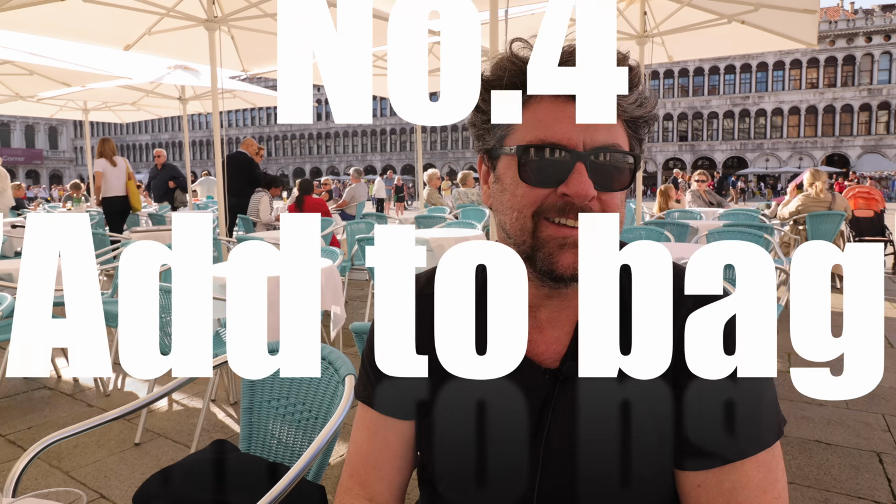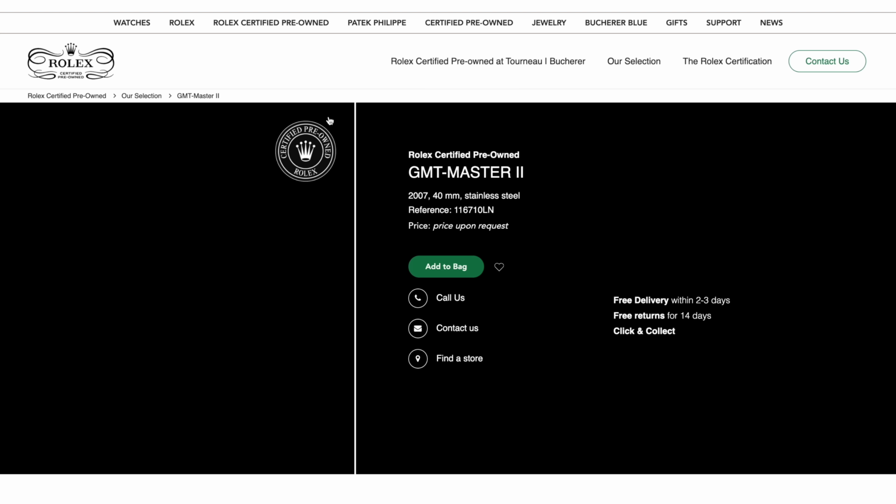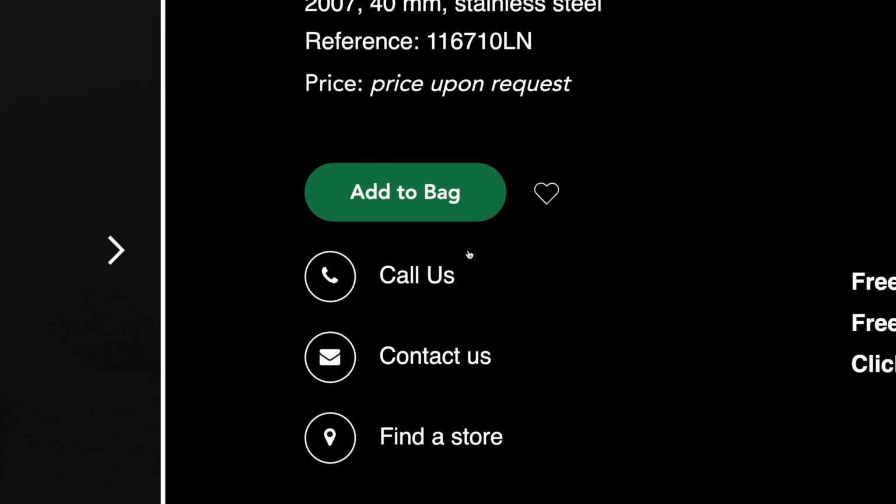I don't get it. Like add to cart, just add to bag. This is the first time I've ever seen anything like this. Add to bag, you just click it and you put it in a cart and then check out and they ship you the watch like you're buying a lens on Amazon or something. What is happening? I've never seen this happen before. You can just click your way through the website and fill up your cart and check out just like you're buying, I don't know, an extension cord or something on Amazon.